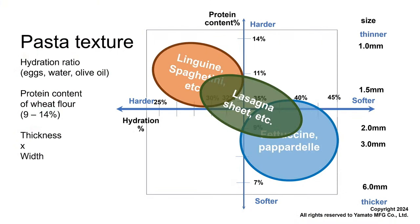First of all, when we talk about pasta, it's all about texture. To create unique pasta, you want to understand how to create your own pasta texture. This is the chart I want to use to describe different types of pasta. Basically, it's hardness and softness, and the size of the pasta. The protein content of the wheat flour determines the hardness of the pasta texture. And hydration, how much water we add to the flour, determines the hardness of the noodle texture as well. And then the noodle size.